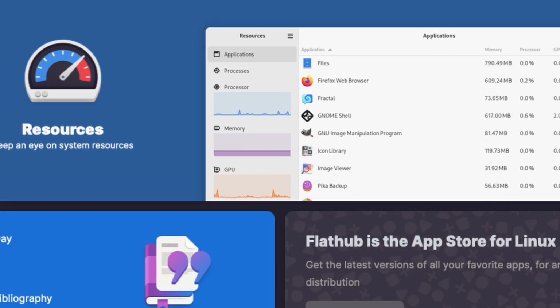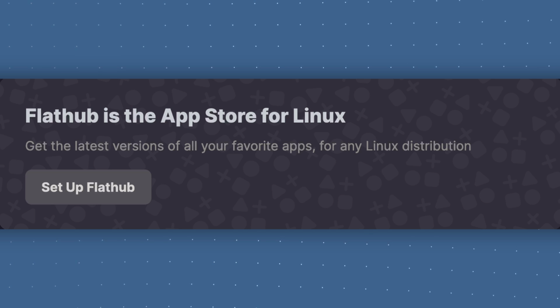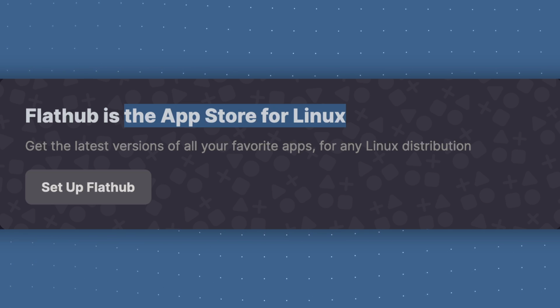Finding Linux apps used to be kind of problematic, but these days, thanks to Flathub, that task is so much easier. This week, Flathub unveiled a new refreshed design of the App Store for Linux. Well, there are many different app stores for Linux, but Flathub specifically says on their website, and it's a bold claim, the App Store for Linux. And for me personally, that's where I go most of the time. So I guess, yeah, it is. Flathub's new look is all about making it easier to find the software that you're looking for, and even some you aren't.